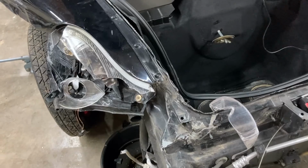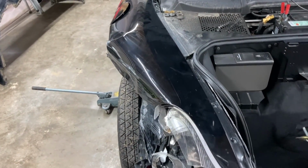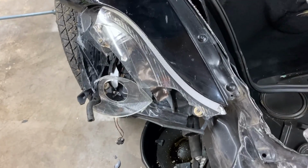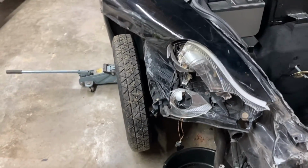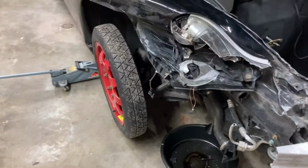All right, so my next step is to go ahead and get that fender off if I can figure it out, so I can see more of what's back up in here, because I'm going to need to do some stud welds on there and try to pull that some more, but the fender's just in my way. So let's jack it up and get the fender liner off and see what's involved in pulling that all out.